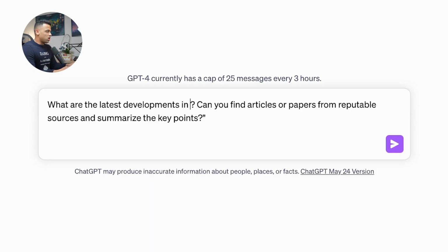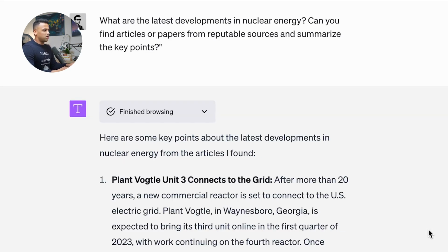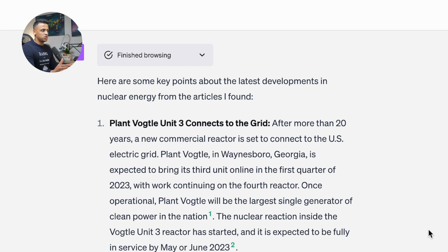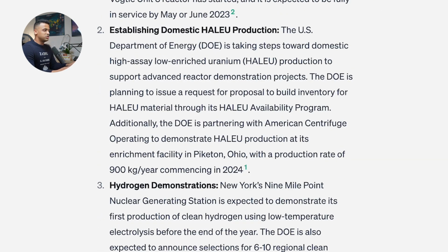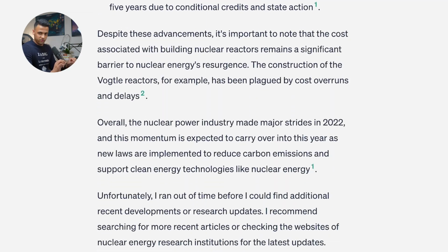Last prompt that I use every day is called research any topic. Here's the prompt. What are the latest developments in any topic? And I'll just use nuclear energy as an example. Can you find articles or papers from reputable sources and summarize the key points? As you can see, it takes a little time. It's not as fast as Google, but it'll give you very good results.